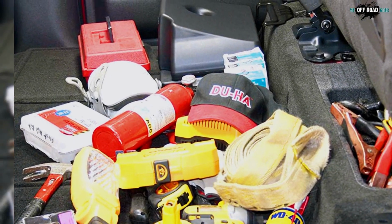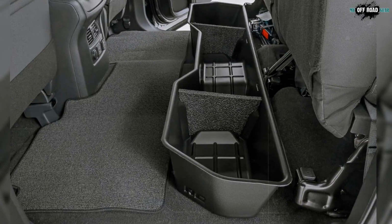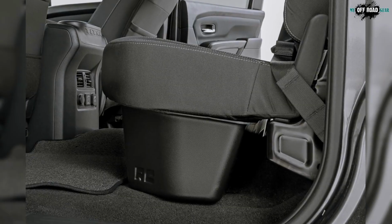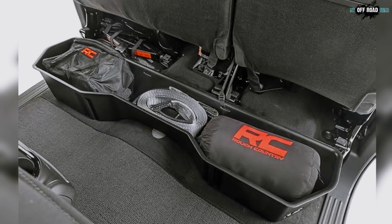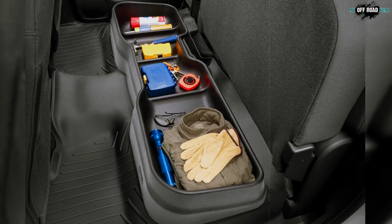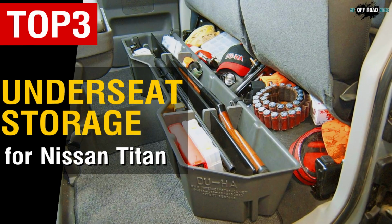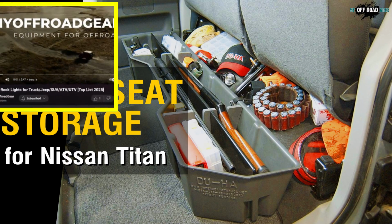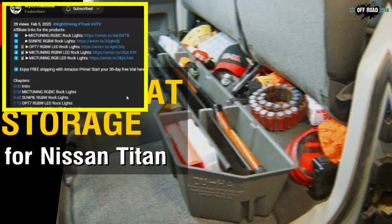Tired of loose ratchet straps, jumper cables, and random gear sliding around the back floor of your Nissan Titan? Underseat storage boxes turn that wasted space into stealthy cargo room, keeping your cab clean and your valuables out of sight. Today, we're breaking down the 3 best options, each one custom fit for the Titan, so you can stash tools, hunting gear, or emergency junk without hogging bed space. All the purchase links are sitting in the video description, so let's dive in.